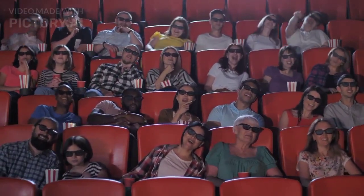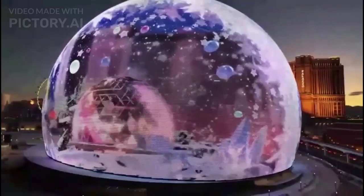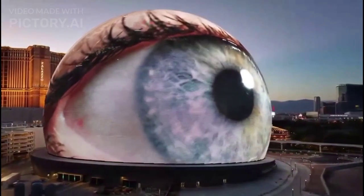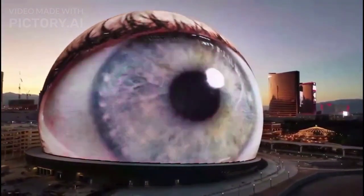realistic sounds and visuals. The MSG Sphere is expected to open in 2023 and become one of the most popular attractions in Las Vegas. It will offer a new level of entertainment that has never been seen before. If you are planning to visit Las Vegas in the future, make sure to check out this amazing sphere and see what's inside.